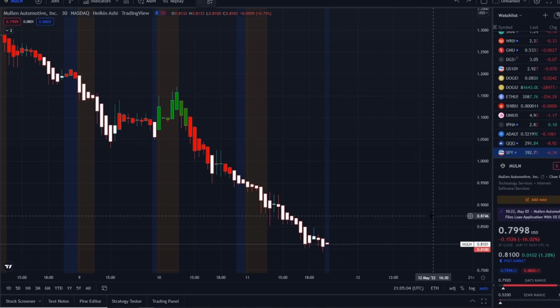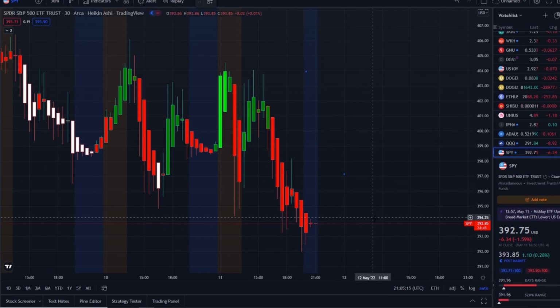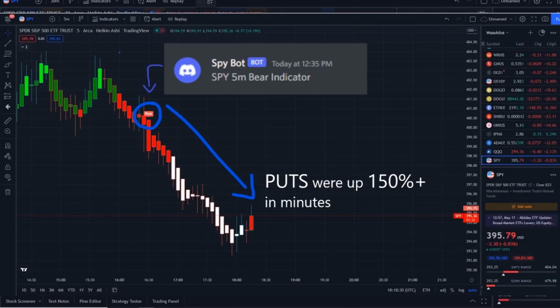So here we are with Muln stock pulling downwards even further beyond yesterday's lows, and we're going to talk about some key levels today. But it was not the only stock falling. The overall market in the SPY fell as well, and our SPY bot at 12:35 p.m. sent us out a bear indicator. From that moment forward, put options went up 150% plus within minutes, guys.